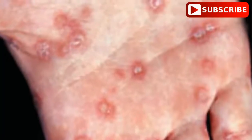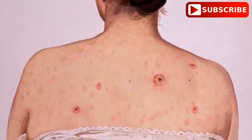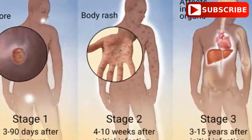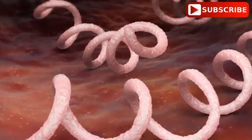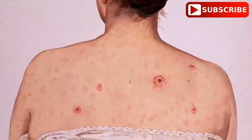Secondary stage symptoms like the syphilis rash can last 2 to 6 weeks at a time and may come and go for up to 2 years. They're similar to other common illnesses, so it can be hard to tell it's syphilis. The symptoms from this stage will go away by themselves with or without treatment. But unless you get treated for syphilis, you'll still have the infection in your body and it can move into the dangerous later stages. That's why STD testing is so important.